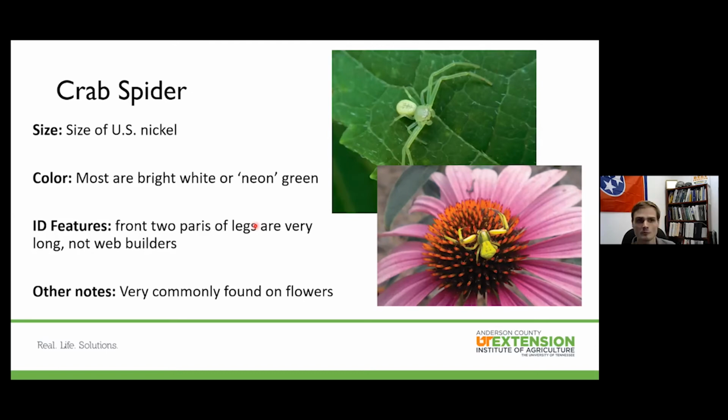Yes, they're eating pests in our garden, but sadly, like I said, they don't differentiate between human interest on what's a pest and what's a beneficial insect. You know very well, they'll eat some of our pollinators that might be trying to land on those flowers. Don't be too angry at crab spiders. They're just doing what they do.